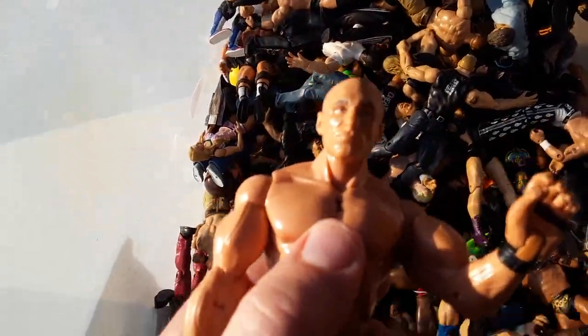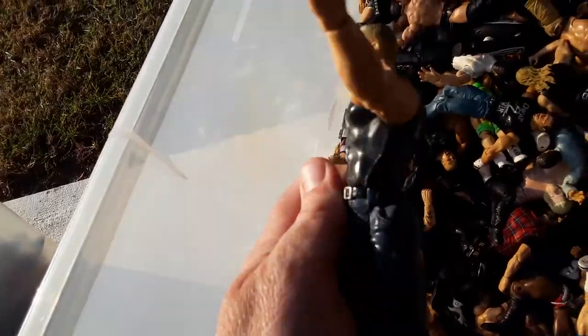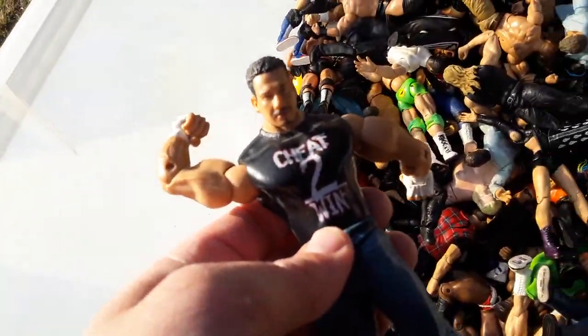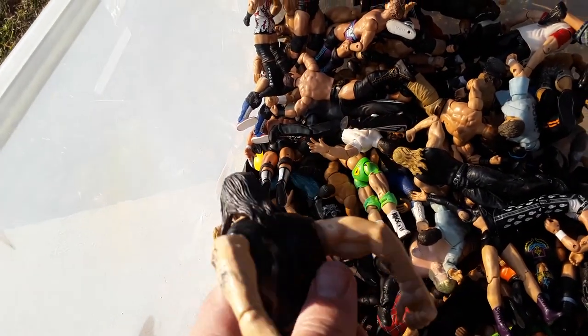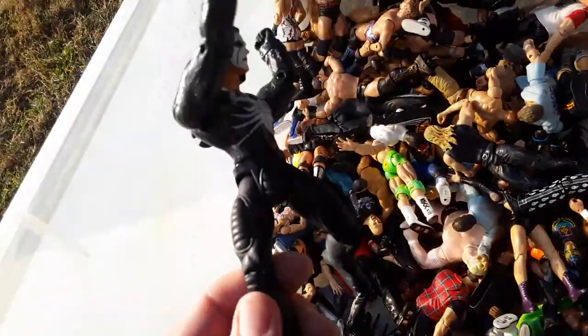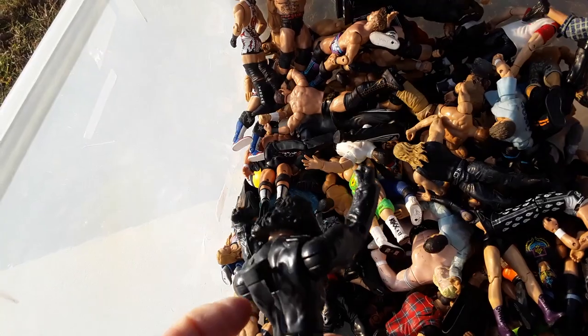The Ankh. You don't know what an Ankh is. Ankh is an Egyptian cross. Brock Lesnar, I guess. Cheat to win. That's what most people do. Okay. Is this like the Grave Digger yard? Whatever. Scorpion. Let's see what happens.